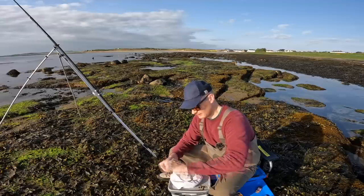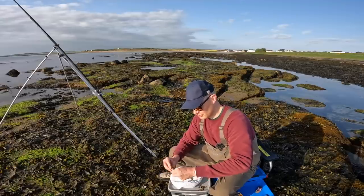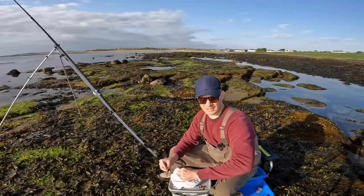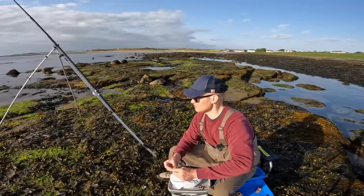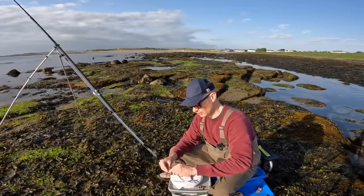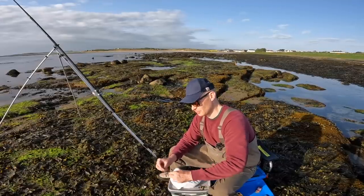I try to keep my baits as straight as I can, because what that does is it stops them from spinning in the air when you cast them. Sometimes they do spin, there's nothing you can do about it, but the straighter you can keep your bait, the less chance you've got of it spinning in the air.